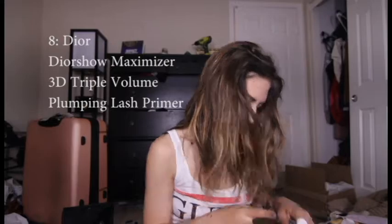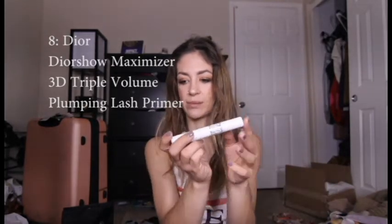Number 8, where are you at? This is the DiorShow Maximizer 3D Triple Volume Plumping Lash Primer. That's the name. You basically just put it on. It's white. You put it on before you put your mascara on. It's supposed to make your lashes bigger. It's $29.50, which is a little pricey, but for Dior, I don't think that's that terrible. You get 0.33 ounces, which is pretty standard for a mascara, even on the larger side. I don't think this is ridiculously priced.